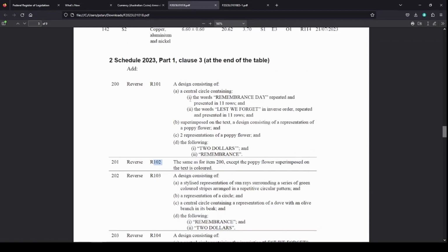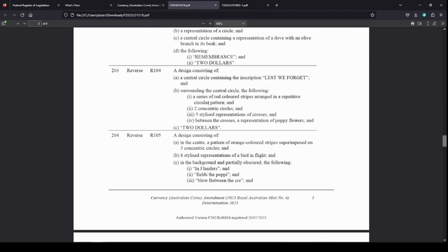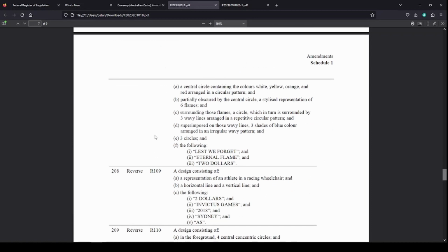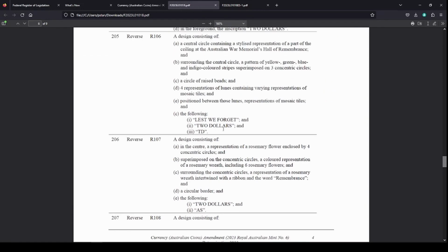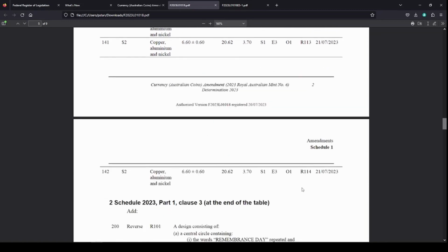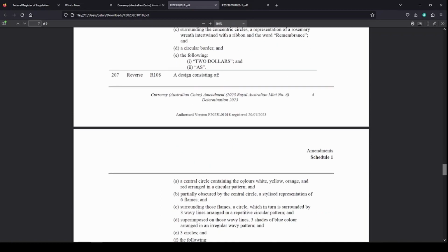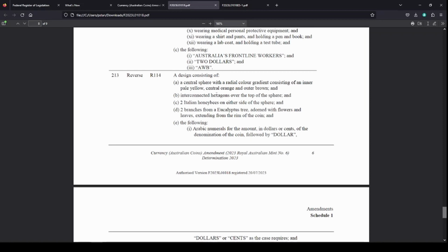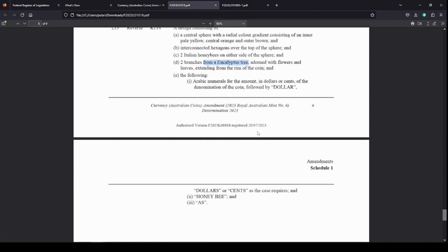Now, if you know your coins, you know what that might mean, but the explanatory statement has it a little bit more clear. This goes on and it does every one of the coins that are coming out and tells you what the reverses are going to be. So if we go back up to this list, we've got up to reverse 114, and the explanation goes on to reverse 114, which says it's going to be hexagons, Italian honeybees, branches from a eucalyptus tree, the term dollar, and honeybee.